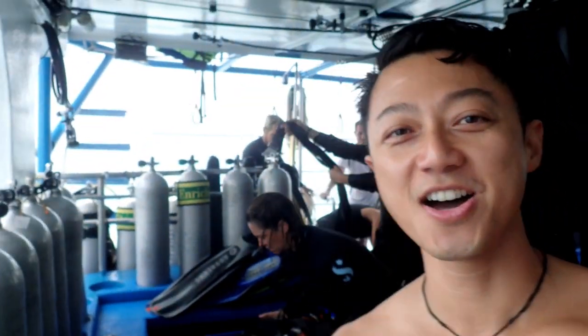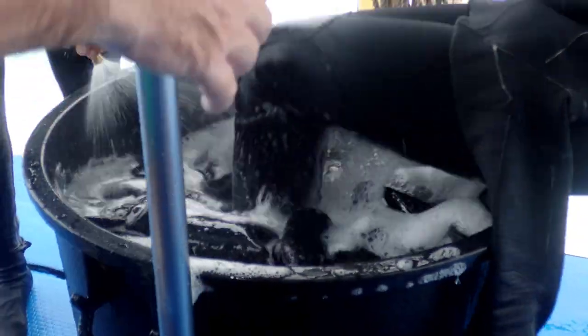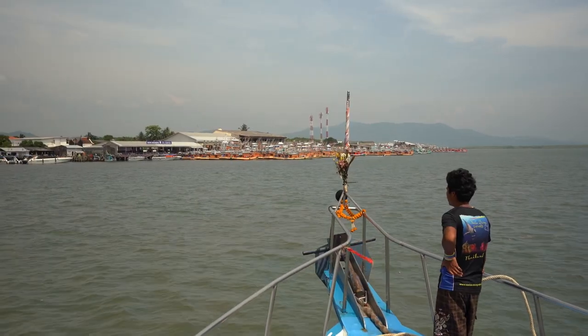Final dive done. The only thing left to do is to pack up, have some lunch, and I guess say goodbye. This is how you wash clothes. Yeah. That was the final dive, and now this is our final meal. Not for life, but just on board the Dolphin Queen. Well, after a quick lunch and some packing, looks like we're back in Khao Lak, and probably time to say goodbye very soon.